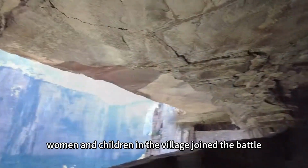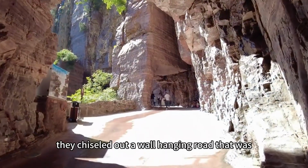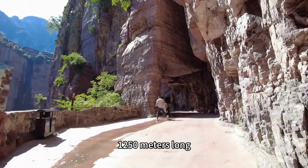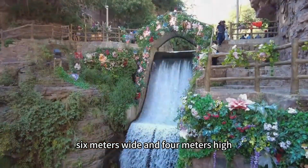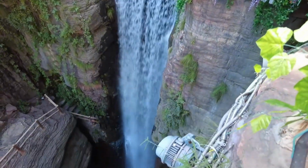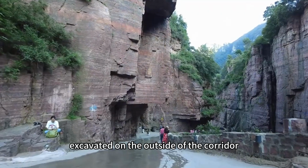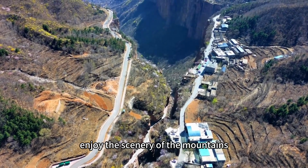Later, all men, women, and children in the village joined the battle, and in 1977, they chiseled out a wall-hanging road that was 1,250 meters long, 6 meters wide, and 4 meters high. In order to clear debris, ventilate, and allow light to pass through, 35 skylights were excavated on the outside of the corridor, which have now become windows for tourists to enjoy the scenery of the mountains.